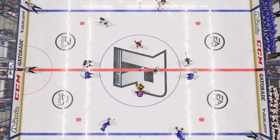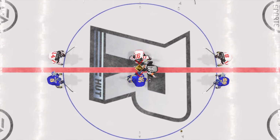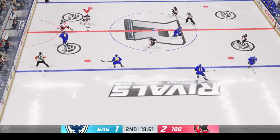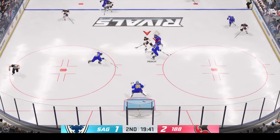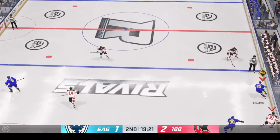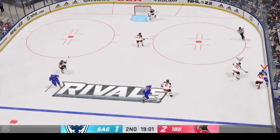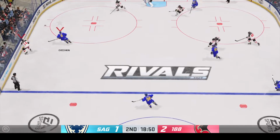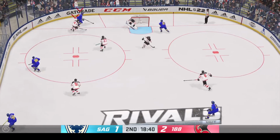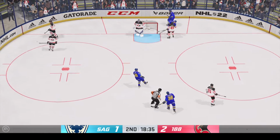Second period set to get underway. Stamkos wins the draw. Cut it to the front of the net. Oh, and he just puts it wide of the net. Not going to get many better chances from that. Dead center, right in the slot. Here he is in front. Vasilevsky's got the puck, and he's going to hang on.